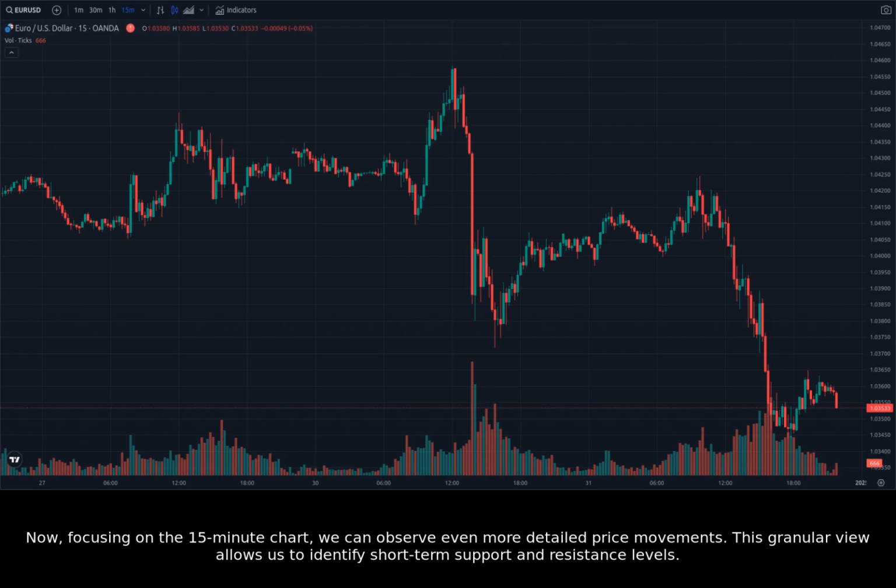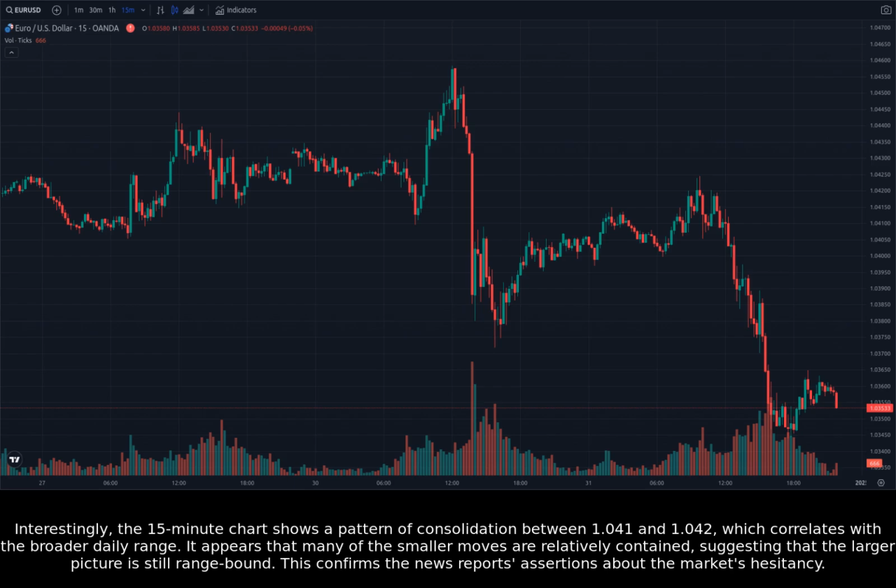Now, focusing on the 15-minute chart, we can observe even more detailed price movements. This granular view allows us to identify short-term support and resistance levels. Interestingly, the 15-minute chart shows a pattern of consolidation between 1.041 and 1.042, which correlates with the broader daily range. It appears that many of the smaller moves are relatively contained, suggesting that the larger picture is still range-bound. This confirms the news report's assertions about the market's hesitancy.